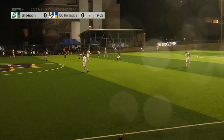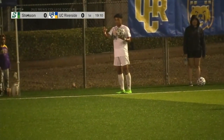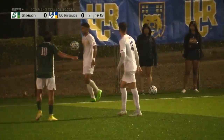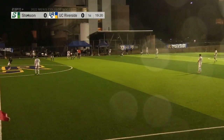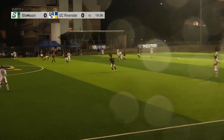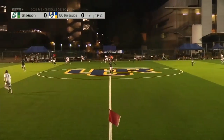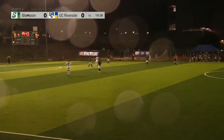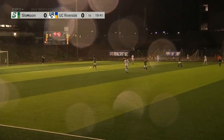These two teams feeling each other out here. And so far, no one's been able to put one in the back of the net. Highlanders bring it into their attacking third and then lose possession on the far side.